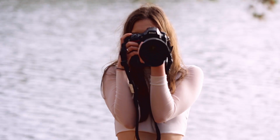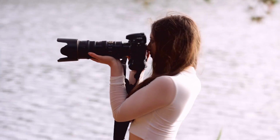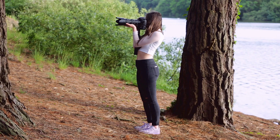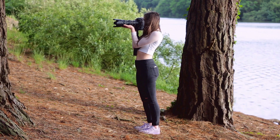And you can move your elbows in towards your body, and then if you can turn sideways, you can see the camera's locked in nicely there. We've got our elbows close to our body and the lens is held nicely. It's nice and stable. And when you take the shot with the shutter, nice gentle press, don't snatch at it.